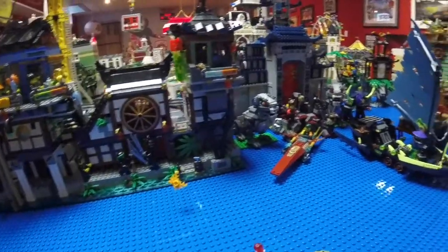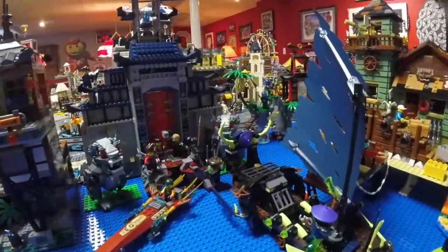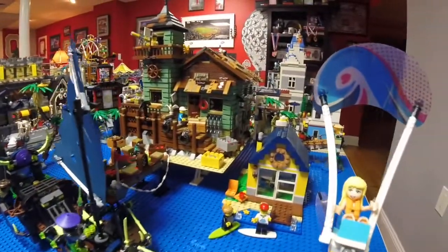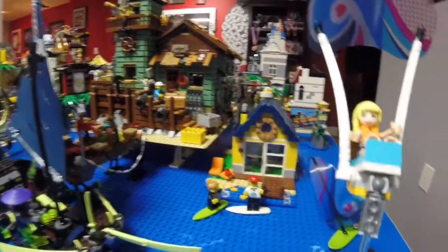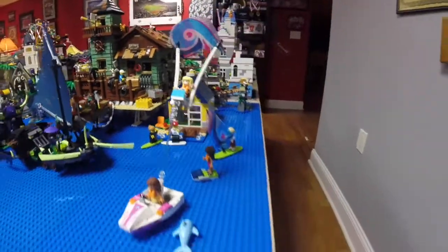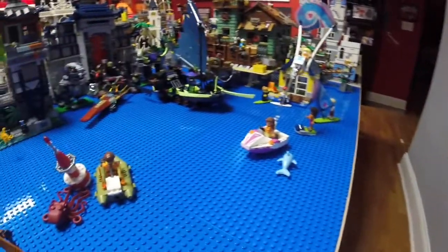There's not too much in the middle. You've got the Temple of the Ultimate Weapon over here. I was able to incorporate the Fisherman's Hut. I got this little surfing shop over here. Looks like we got someone parasailing. So there's definitely more room over here now.